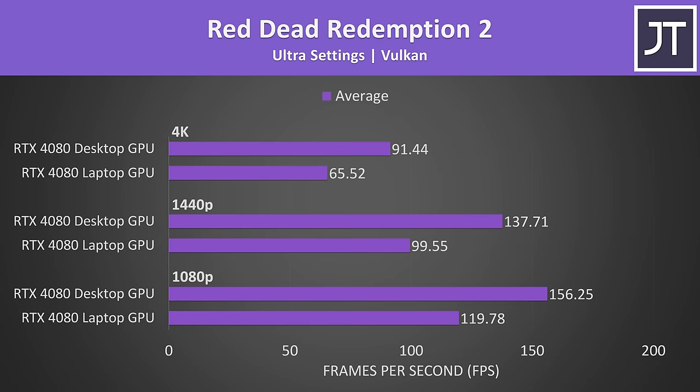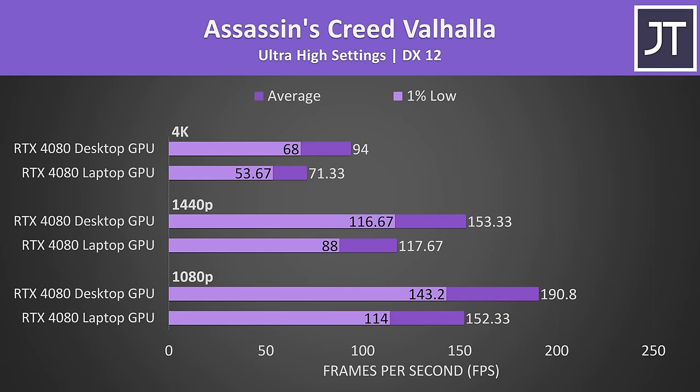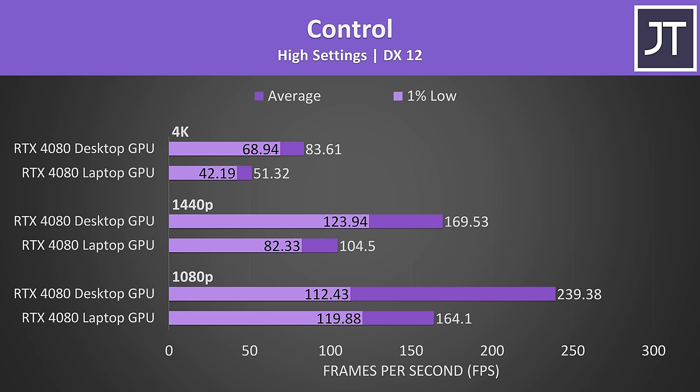You get it. Instead of wasting your time talking through the rest of the 13 games that I've tested, I'll instead just quickly skip through the rest of the results on screen now, so feel free to pause the video if you want a closer look at any of the other games tested.